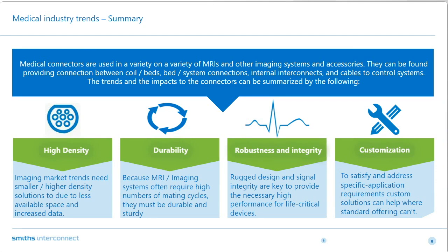1, density. We need smaller, higher density connectors due to the increased data and decreased space. 2, durability. Due to the high use rate and long field life of these products, we need connectors that can survive the high cycle counts. 3, robustness and integrity. Rugged designs are needed to survive the constant use and abuse, patients getting on and off of them, and being maintained over a very long lifespan, especially considering the critical nature of the device. And 4, customization. Connectors need to be able to provide the right performance, size, and cost for the application at hand without providing unwanted features.